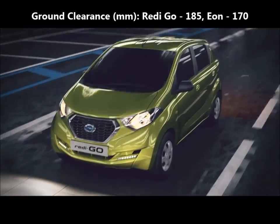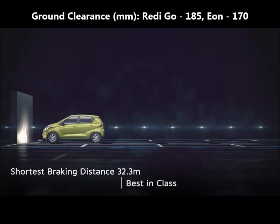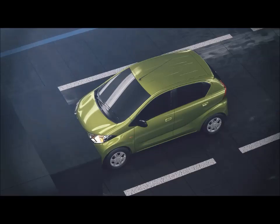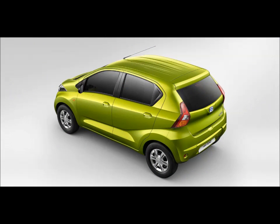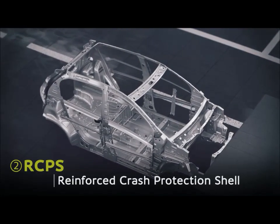Handling and ride quality. The Redi Go has far better dynamics than the Eon. The Eon is a remarkably dull car to drive around the bends. It has loads of understeer, with its mushy suspension stifling out any feel or feedback from the surface. The Redi Go, on the other hand, does quite well around the bends given its tall boy design. It isn't about the outright grip, but the quick responses and balanced suspension setup which makes it quite fun to pilot on twisty roads. Both cars suffer from excessively light steering setups though.